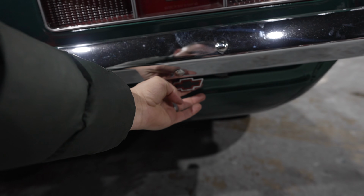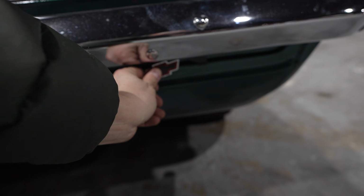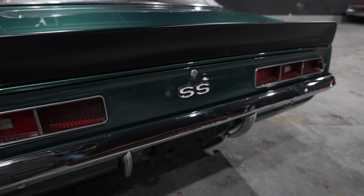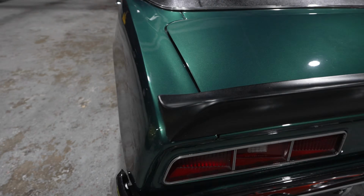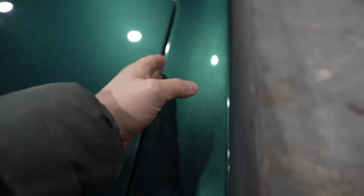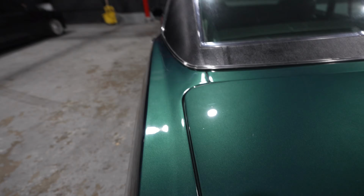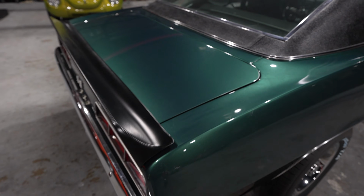Not a fan. Well, I should say this is a kill switch here. Not a fan of it, but nonetheless, you know it's there. Okay. Gap here versus gap here. Similar, a little bit bigger on the left side. A little bit more of a gap there, but the trunk does sit good. It sits nice and flush.